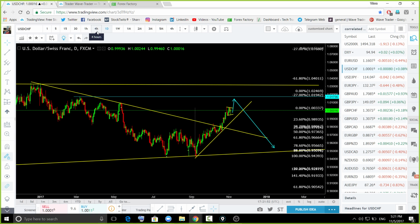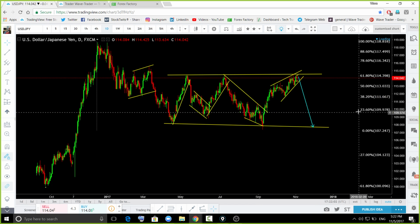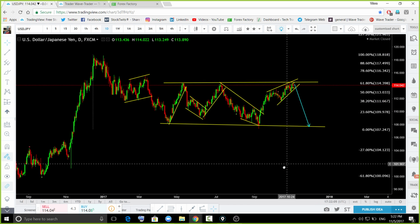Okay, I don't see a potential trade setup for the upside on the lower time frame. So it's better to look for price action back to that top for the downside. Okay, so USD/JPY is still hot. This pair is still hot for the downside.